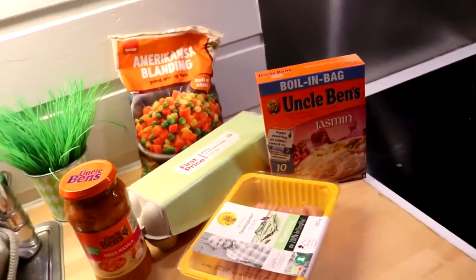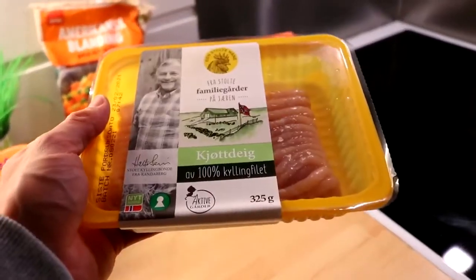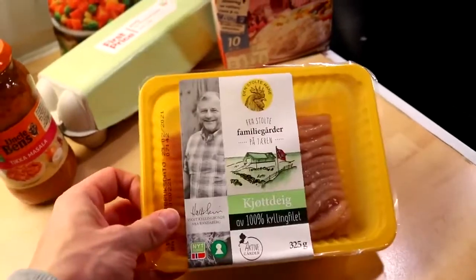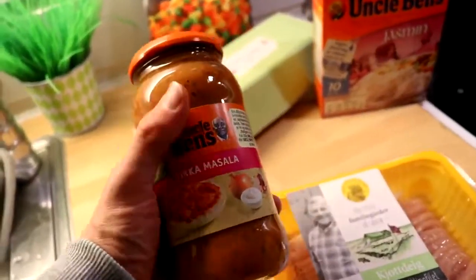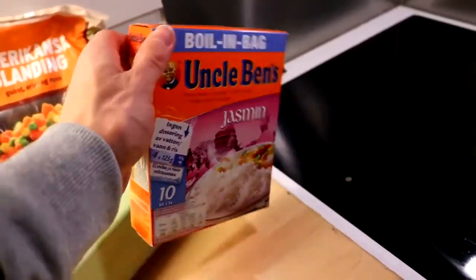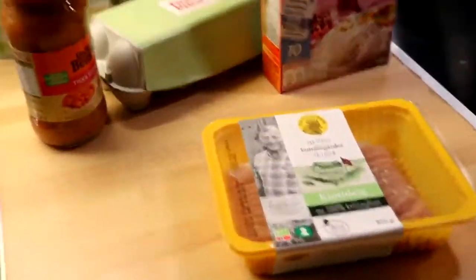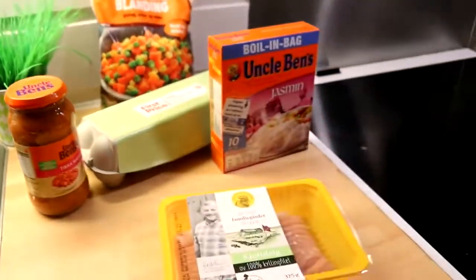Now we're going to cook up the dinner meal. What we have here, 100% chicken breast, just turned into minced meat. Still the same macros as regular chicken breast. We got a tikka masala sauce, Uncle Ben's, shout out Uncle Ben. We got eggs and we got some vegetables. So we're going to cook all those things together and make a nasty meal.